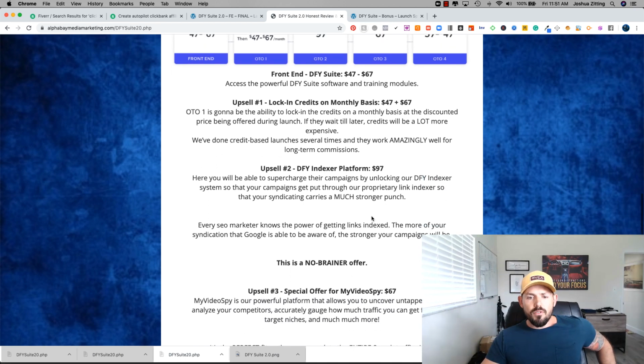So the other thing is upsell 2, which is a done-for-you indexer platform. Indexing, you guys, is basically once your content has been put on a bunch of websites, indexing just makes it to where Google can actually find that content and find it faster. Sometimes content will get posted and then Google never crawls that site, so it doesn't actually show up and help you rank, whereas this indexer actually does that for you. So it basically just adds more depth and quality to the links that you're actually building, to put it in a simple form.